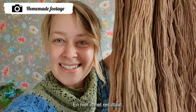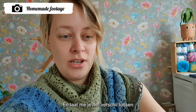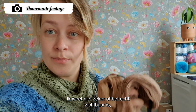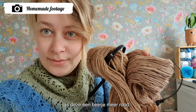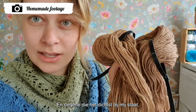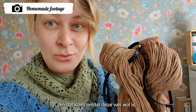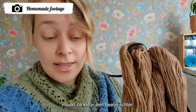And here is the result. These are the walnut dyed skeins. And let me just show you the difference between these two. I'm not sure if it really shows up. But for me, this one is a little bit more red, and the one closer to me is more yellowy or more camel colored. And that's because this one is the wool one and this one is merino. And the merino base that I have takes the color a little lighter.